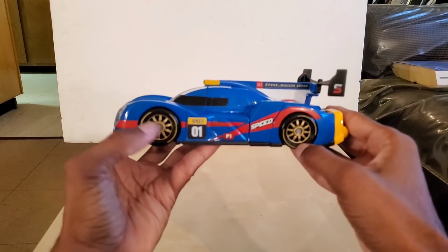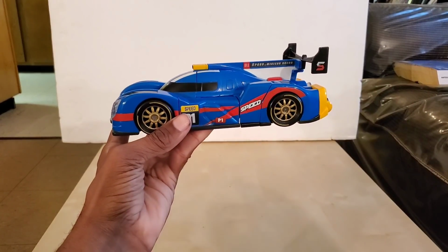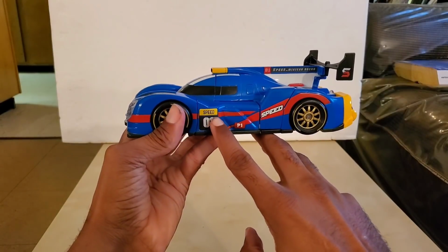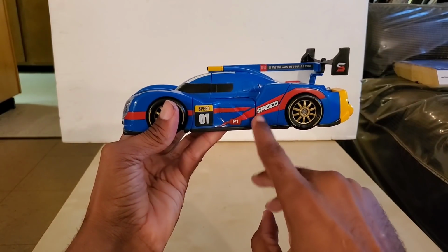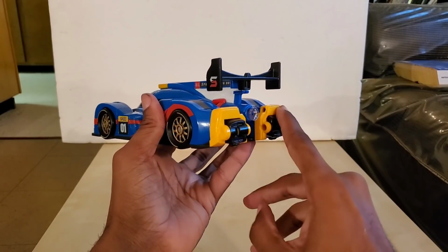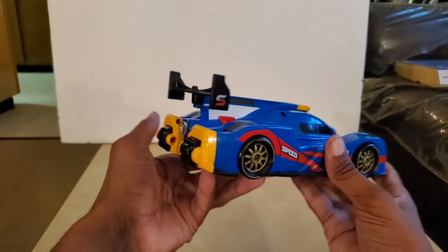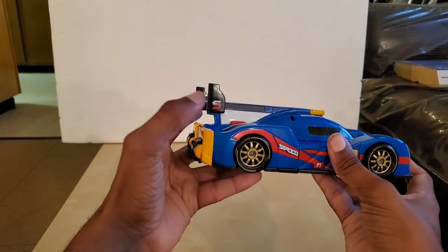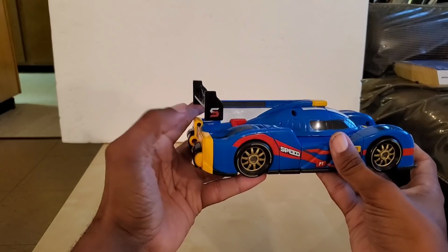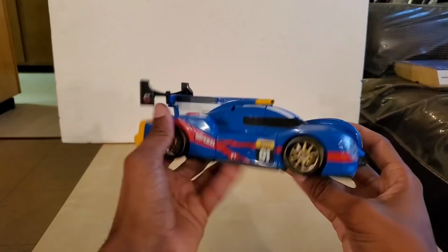Overall, it's a blue color. We have red breaking out here and there. We have Speed 01 there, Speed over here, P1. The back has some yellow. Over here we have the Automorph gimmick, which we'll get to in a second. We have the spoiler, which is black, and you have this S on both sides of the spoiler. Same thing on this side.